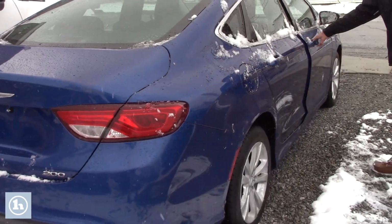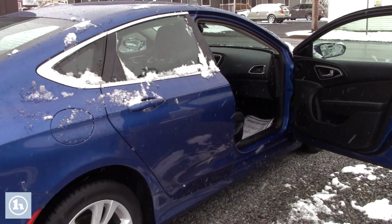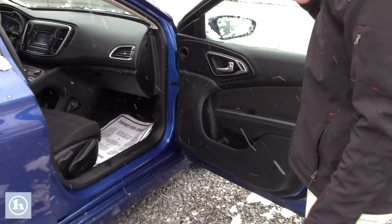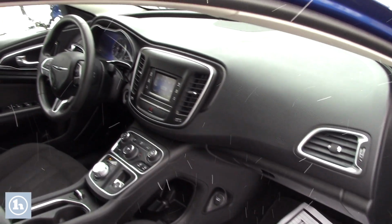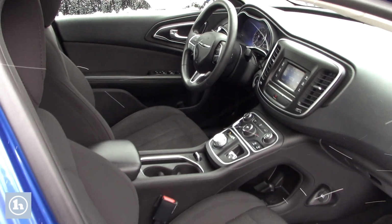But we've got your nice fabric black interior. It's all black with your silver accents. You have your radio in there. You got your Bluetooth, AM, FM.